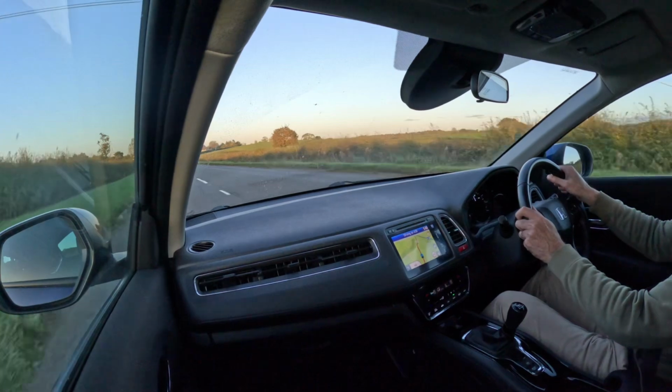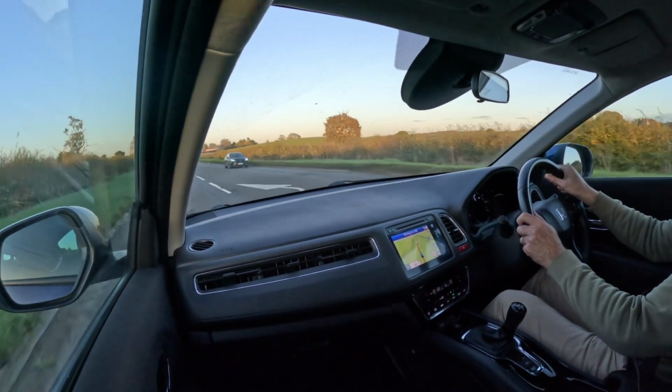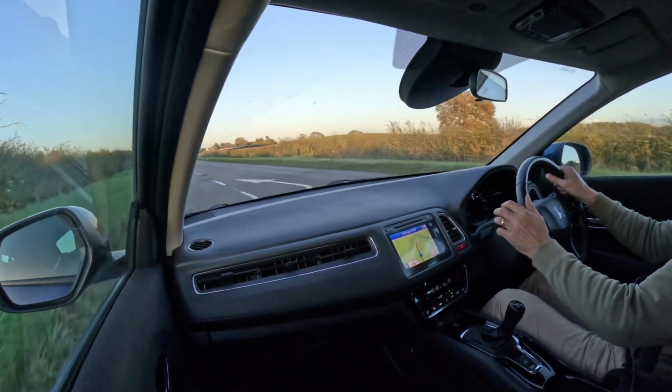And finally coming inside the car, so I'm just trying to work out which way the sun's going, so I don't want to blind you when I turn around in a second.